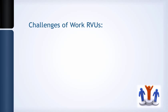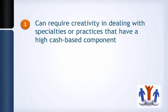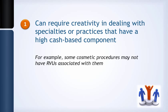There are some challenges. Basing compensation on Work RVUs can require some degree of creativity when you're dealing with specialties or practices which have a high cash-based component to the services. For example, some cosmetic procedures may not have RVUs associated with them, and so there may need to be some creative methods to deal with that type of a service mix.